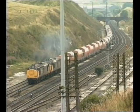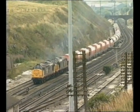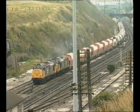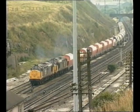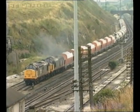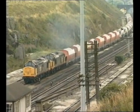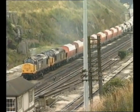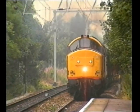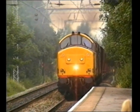One result of sectorisation is that successful operations like this can more easily highlight their profits and thus make a strongly justified call on funds for investment. The days of double heading, banking and semaphore signalling are probably numbered in the Peak District. See them while you can. The Peak stone trains can be seen at various locations in and around Manchester, such as here at Navigation Road.